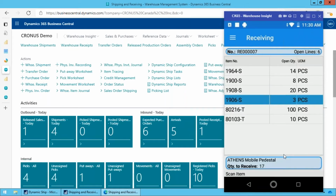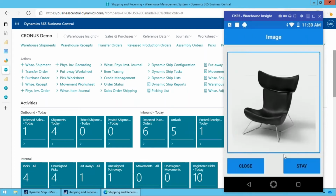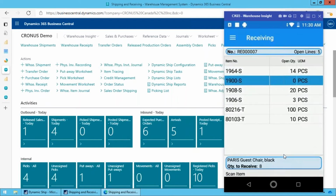Okay, so it's simple as that. Scan barcode, optionally enter quantity, and I'm done, right? So for example, that 1900S, the second item there, if I scan that guy, skip the picture, hit enter, and we're done. I've just received that item, physically verified that we've got the right item, and we're good.